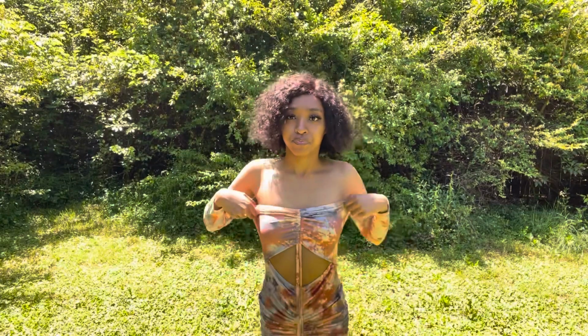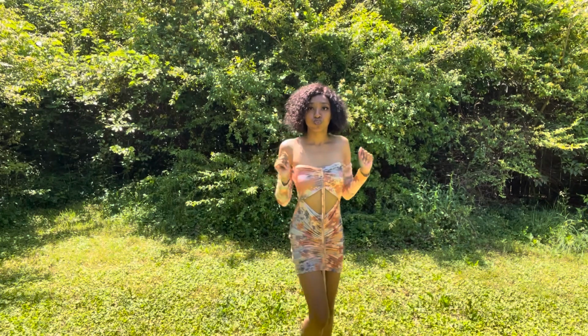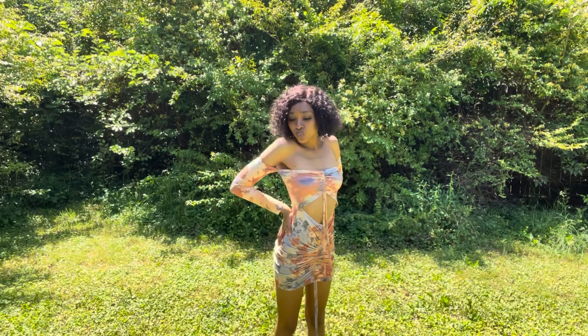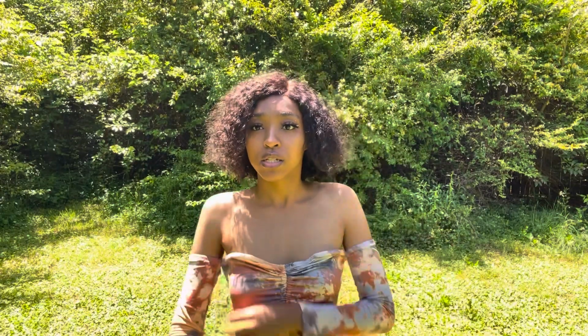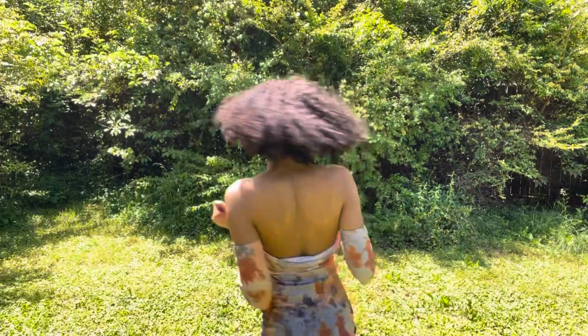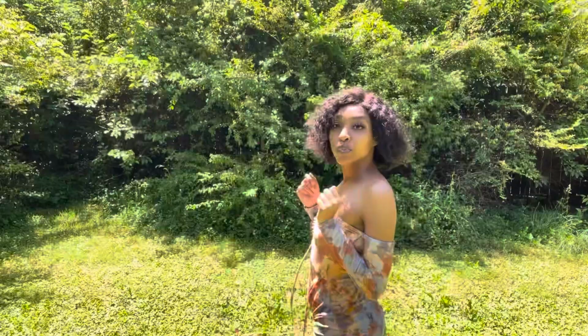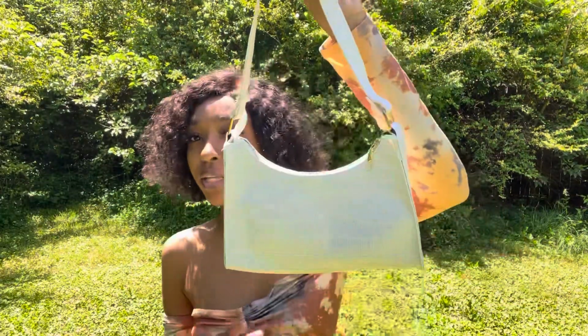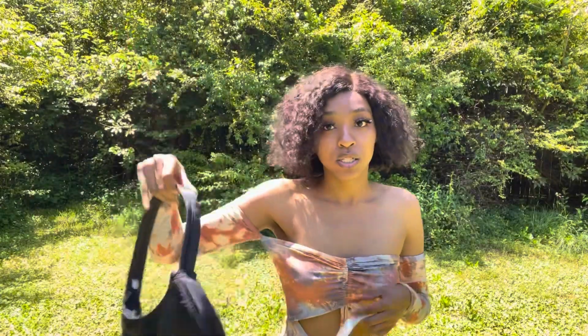Next fit, the dress. It's so pretty. I love the color of this. It's very cute. I'll give this a 10 because I really like this dress. I got this white one. Got this black one.